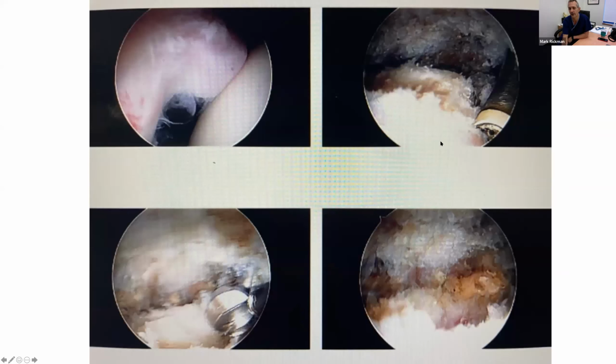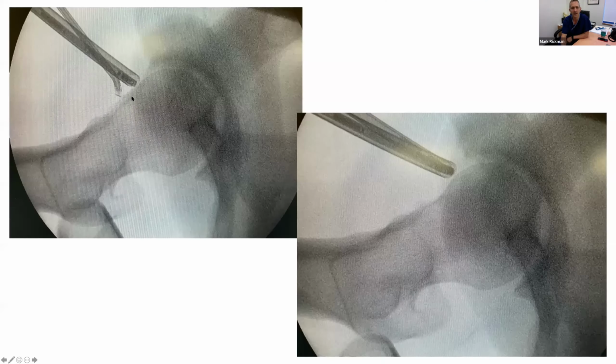So this is the labrum, the hip's over on the right. And that's just this huge big lump of bone that's sitting up there. And so you just take a burr and get rid of it and just burr it away. That's his labrum hanging into the joint. And so you fix all of that and then you take away his cam. So you do this on the lateral view on the x-ray, and you start with what was flat and you just reshape that and try and make it look like a sphere.